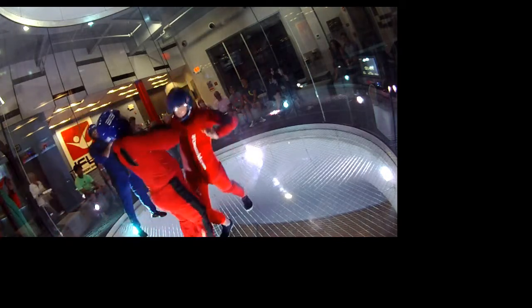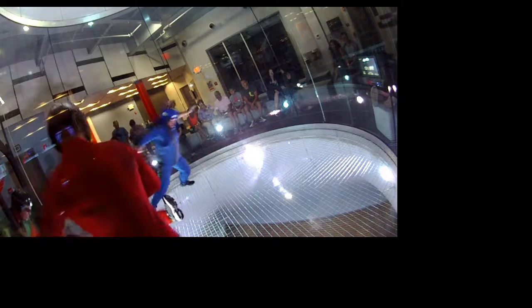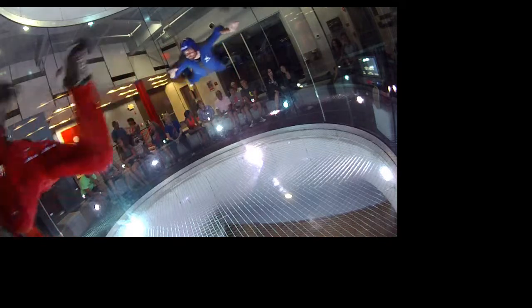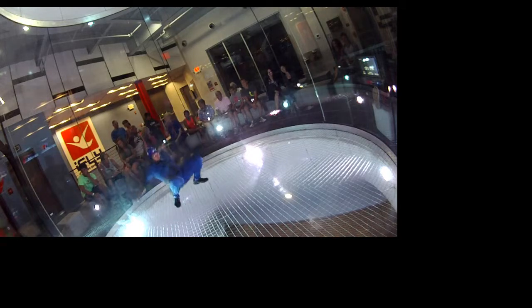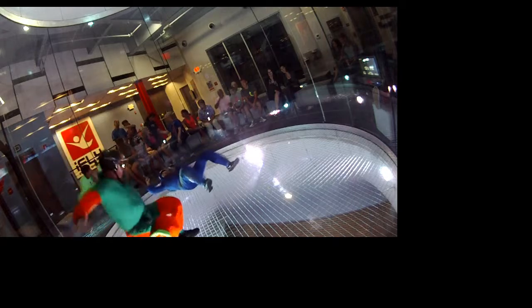And right now, Scott's in there. We're doing a little bit of practice walking in the wind tunnel, and then Scott was kind of back flying a little bit there too. So that's wind tunnel flying. And that was a nice stand-up by Scott, nice stand-up by Adam. Adam down to his back, back fly now. I'm coming in.